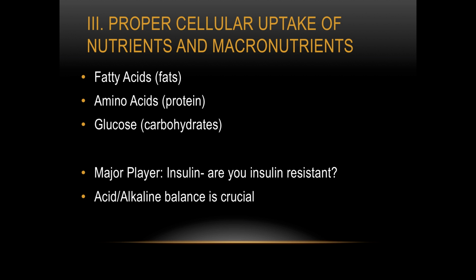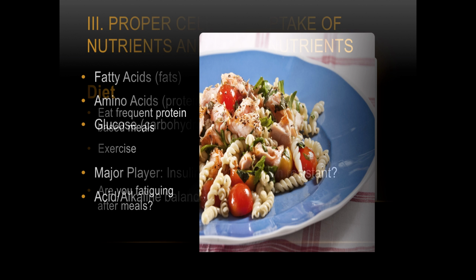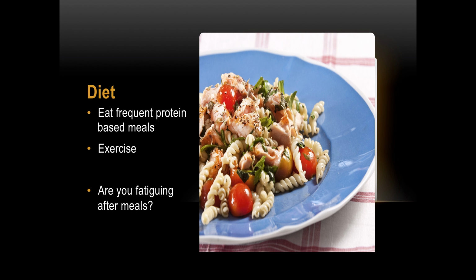The other important part is we need a very good acid-alkaline balance and not have that hypochlorhydria situation that we just talked about, not enough acid in the stomach. So with regards to diet, it's important to eat frequent protein-based meals. We need to exercise. We need to pay attention to factors like, are we fatiguing after we eat? There's a sign of insulin resistance if you are.